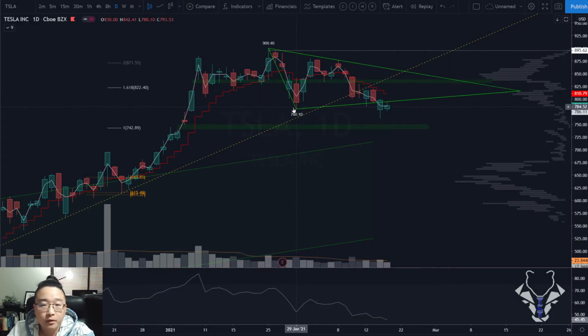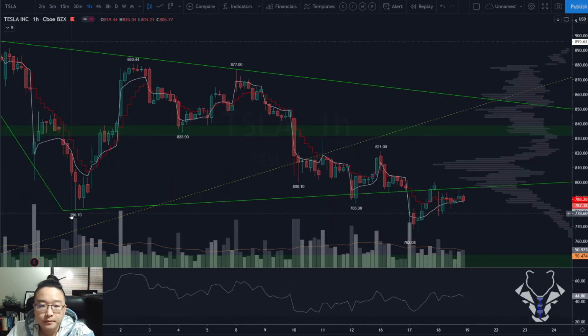Saw a lack of follow through, so that's a decent sign for an indecision candle today. Didn't see a follow through based on yesterday's bull candle. It is weak. We were extended from the 88. Right now it's still looking weak. We backtested that lower trend line, which is not a very clear trend line, by the way.